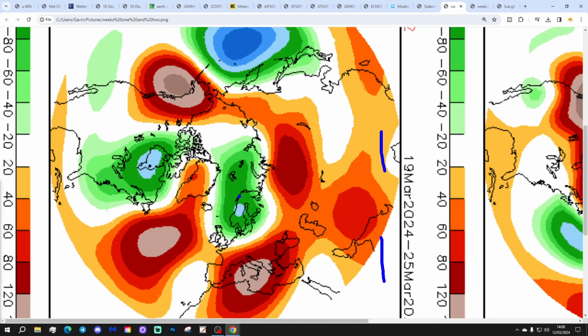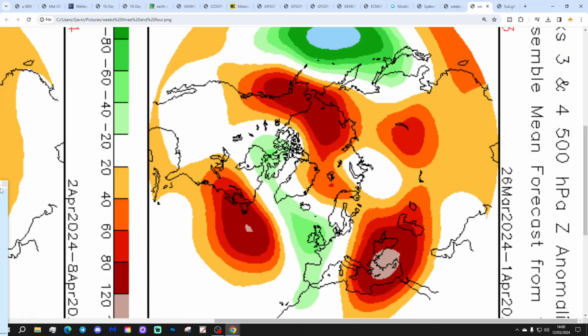to the 25th of March with low pressure in Scandinavia. High pressure is out in the Atlantic. Wind again, a little bit more of a northwesterly. So again, that might just hint at a bit of a cold snap at some point around the 22nd of March, but if it does happen, probably won't amount to much.